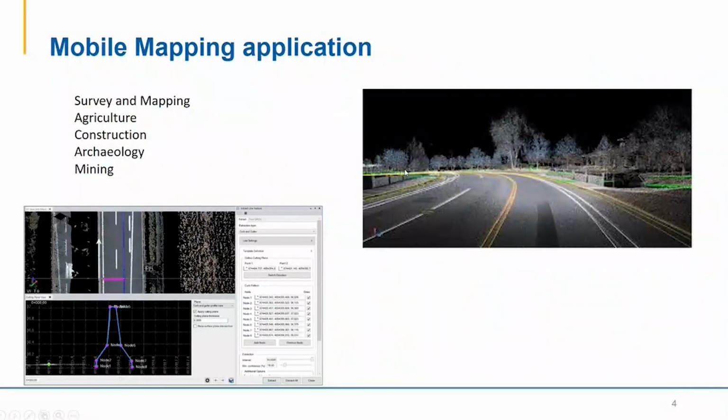There are of course many other applications for mobile mapping. Survey and mapping is one example. Any kind of mobile mapping solution can be used to create detailed 3D maps of natural and built environments. These maps can be used for various purposes, such as land surveying, urban planning, and disaster management.